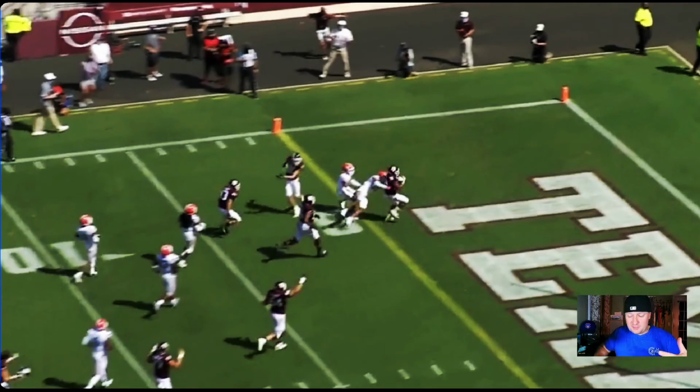I love Isaiah Spiller. One of the best running backs in college football. Underrated. Kinda not, depending on who you talk to. But Isaiah Spiller's gotten better. You're going to see this throughout the year. And I guarantee you're going to come away impressed if you haven't seen him yet.